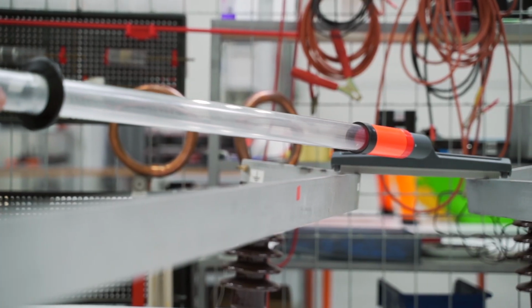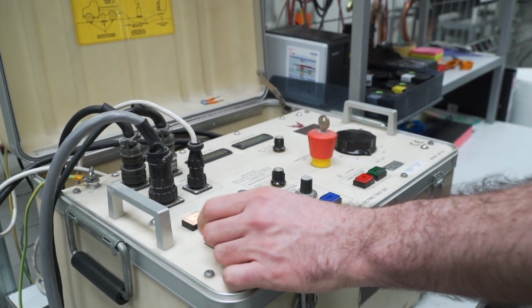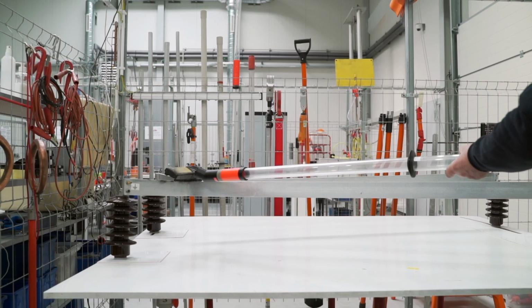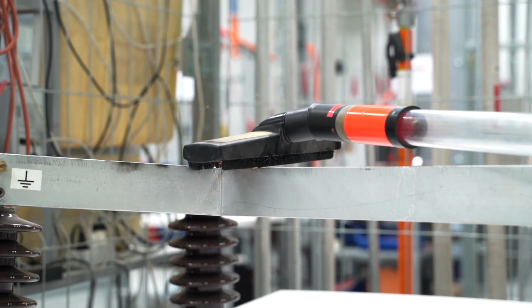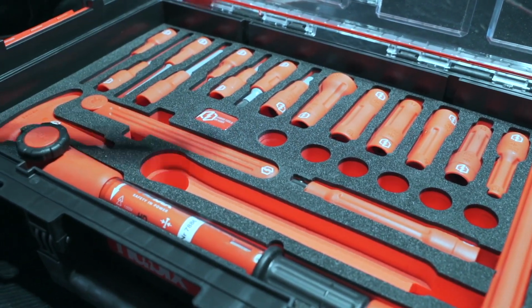We may take a look at the process of verification of a tool consisting of two elements. It is subjected to the voltage of more than 40,000 volts. Any discharges mean that the product does not meet the safety requirements. The ordered sets are finally delivered to toolboxes.